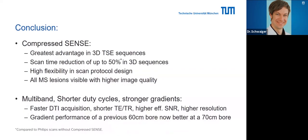And with this, I want to conclude stating that Compressed Sense, of course, has the greatest advantages in all 3D sequences with a scan time reduction of up to 50%. And from my point of view, what I like a lot is the high flexibility in scan protocol design. And from the last study of those more than 100 patients, all MS lesions were visible with either higher image quality in our scan. So we don't need that many sequences anymore, which further cuts down our scan time.